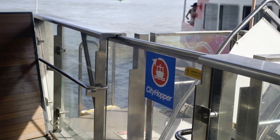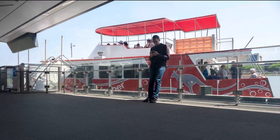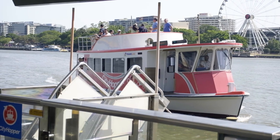Not worth the wait at all. I'm going to show you an even better option, and it's free. I'm talking about the City Hopper. You would have seen in the video where I was waiting for the double-decker Citycat, a little red ferry that came along. That's the City Hopper.